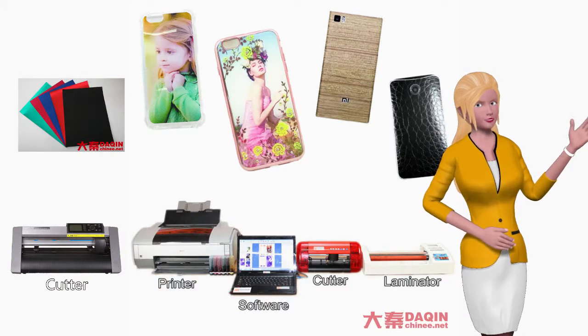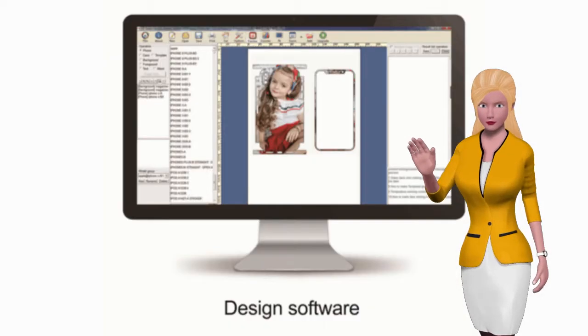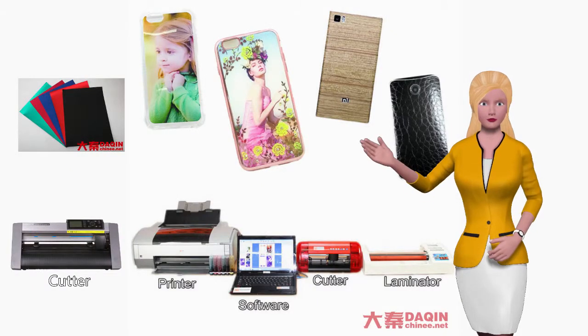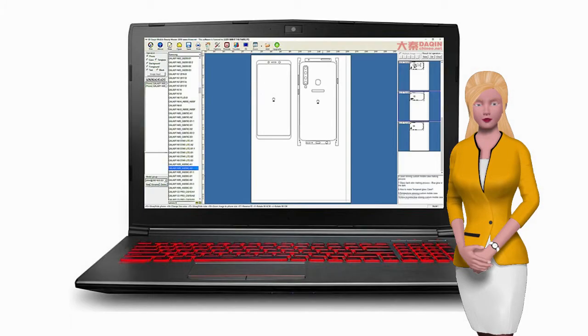Daqin Company provides everything necessary for you to start this business for the first time easily. The full package includes software of 3D Daqin Mobile Beauty Master, printing machine, lamination machine, cutting machine, tools, film materials and English training videos. Daqin provides free update service for the software.